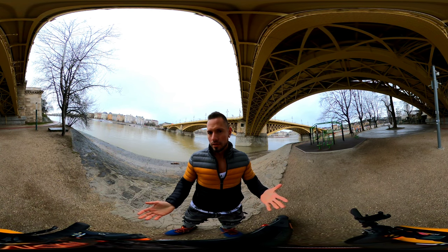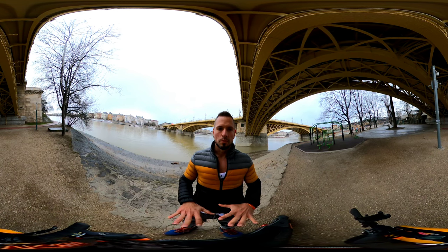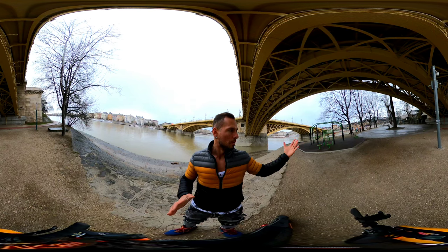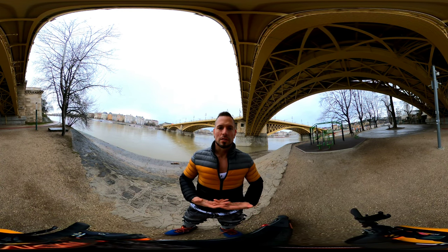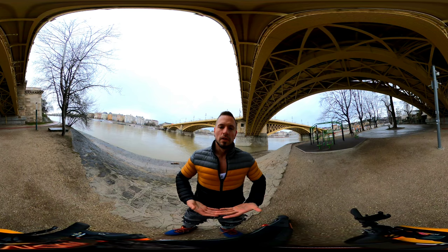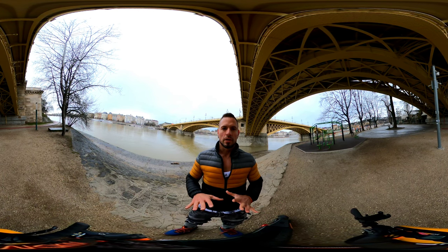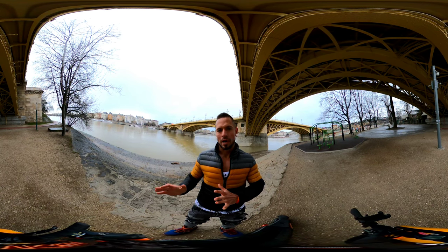During the Second World War, it was destroyed by the Nazis. It was shattered like all other bridges in the city. So at the time the city had no link between Buda and Pest. And after, it was rebuilt by the Hungarians with the steel lifted from the river. So the bridge has the original steel structure that it had before the Second World War.